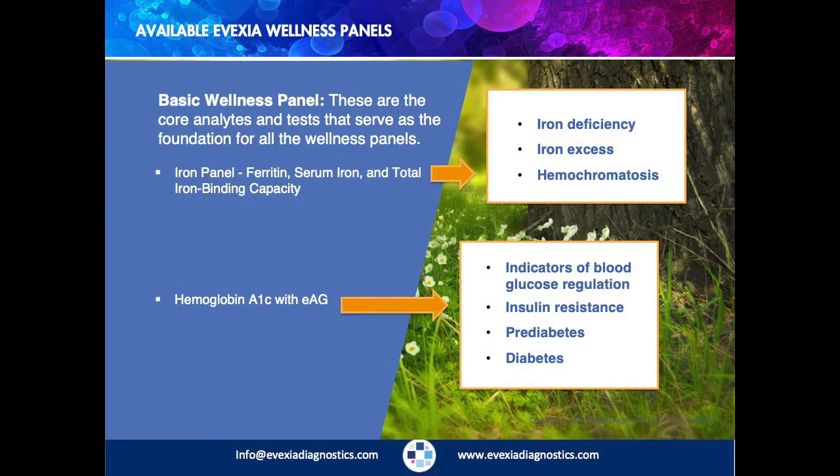Next is the iron panel. Now, aside from the nutritional status of this mineral, the iron panel assesses for such conditions as iron deficiency anemia, excess iron supplementation, and iron metabolism conditions such as hemochromatosis. As you know, iron is a critical part of hemoglobin, the protein in the RBCs that binds the oxygen in the lungs and releases it as the blood circulates to other parts of the body.